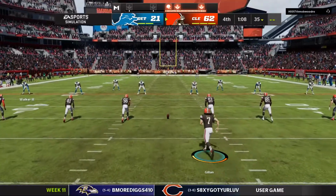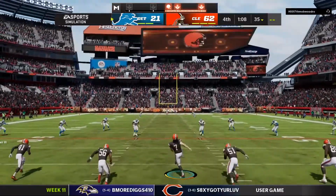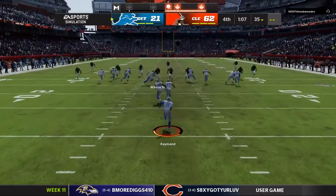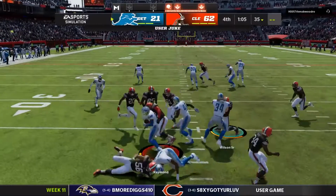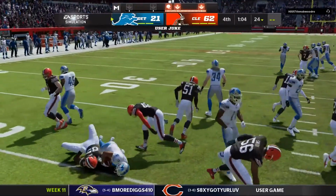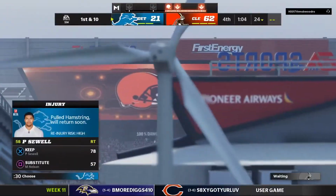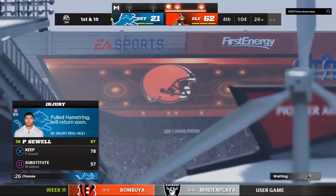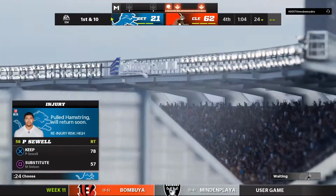So they'll get another shot on offense following that pick six, and now the kick is away. Raymond now on the return. And he brings us out past the 20 to the 24. The Lions take over first and 10 at their own 24-yard line.